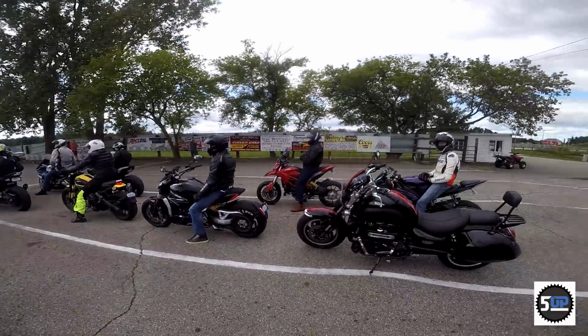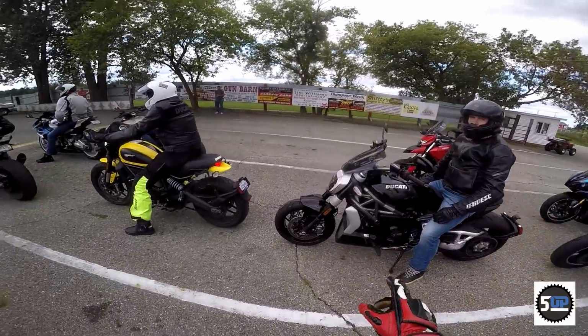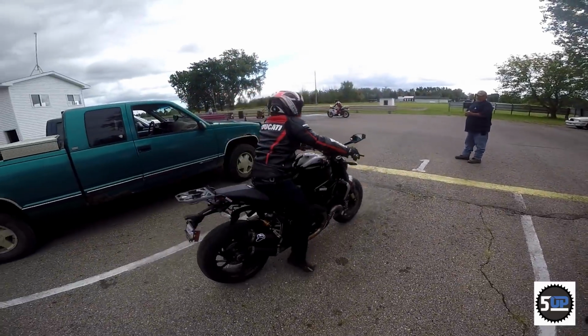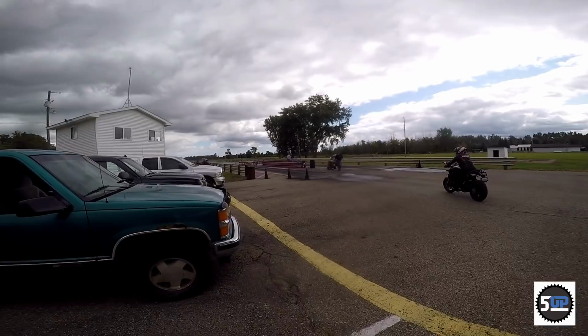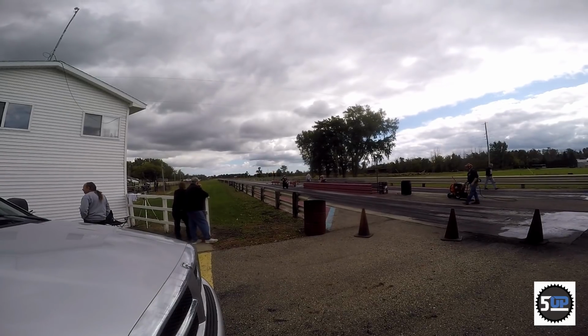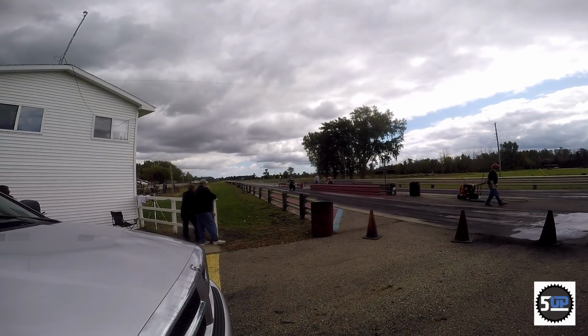Well, here we are at Ubly Dragway. We have a whole bunch of different bikes. R6, Hypermotard, X Diavel S, Scrambler, a couple RRs, Monster R. These guys are going to make some passes up here. Got what looks like an 848 versus a Monster R.